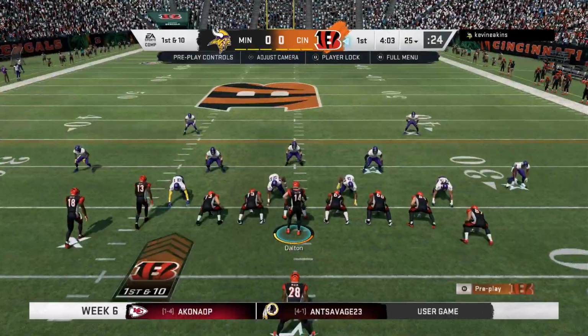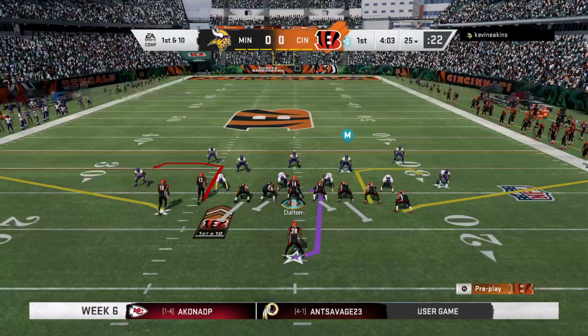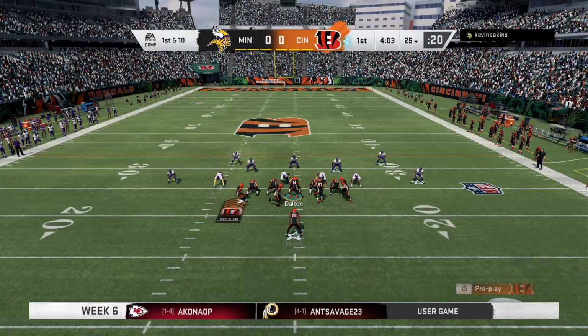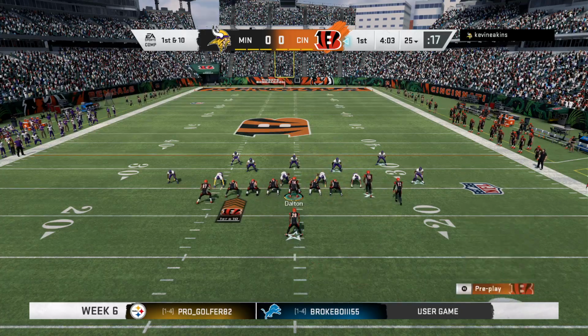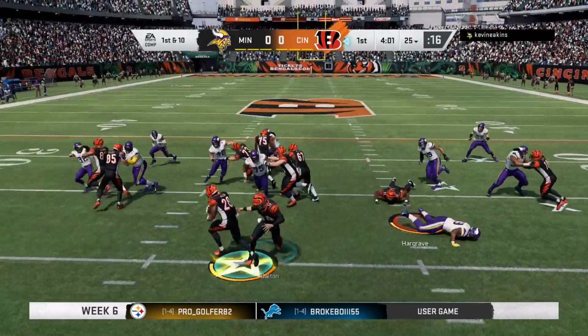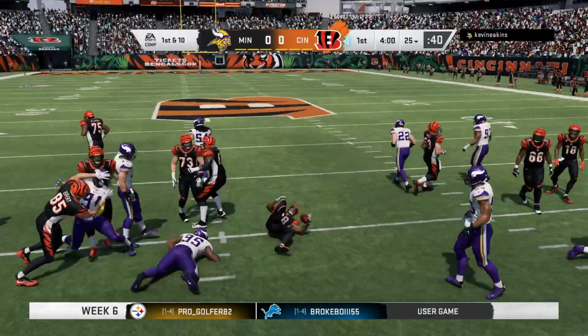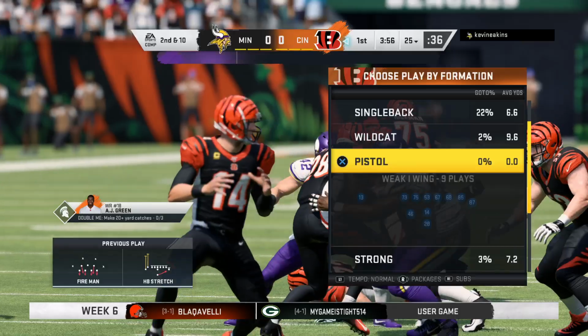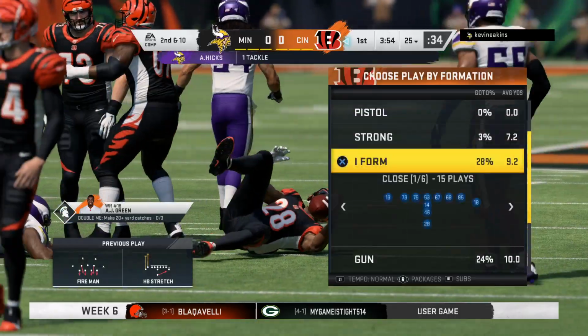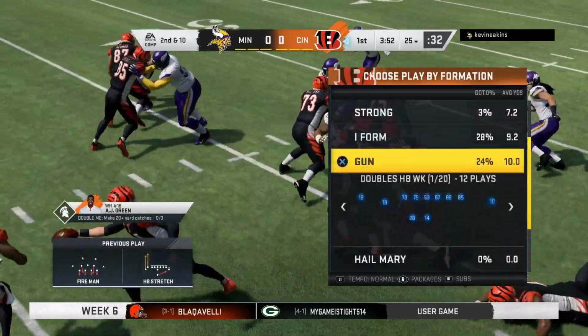So here's Dalton and the Bengals now, 1st and 10 at their own 25-yard line. The former 2nd-round pick, this is Joe Mixon. And he's going to get hit at the line of scrimmage and driven backwards. No gain on the play there, 2nd down.